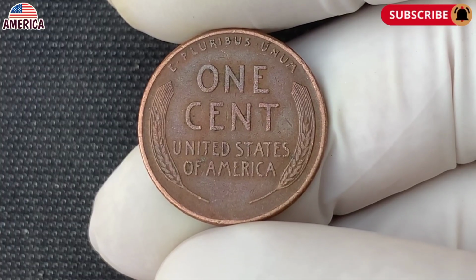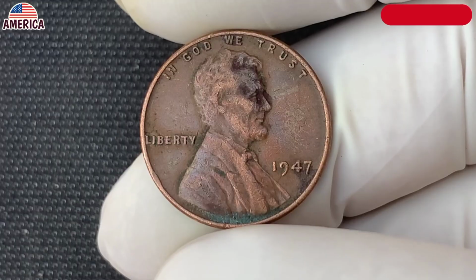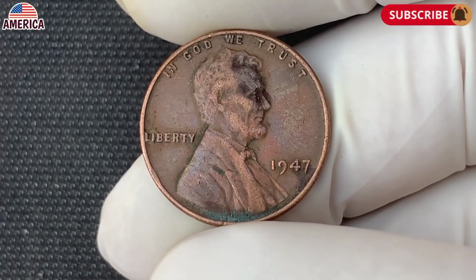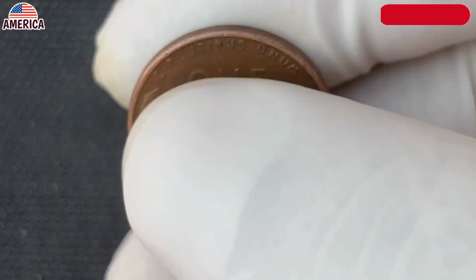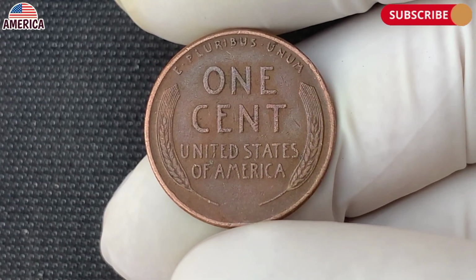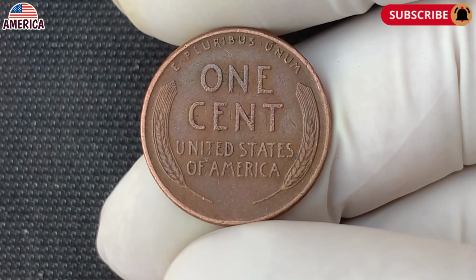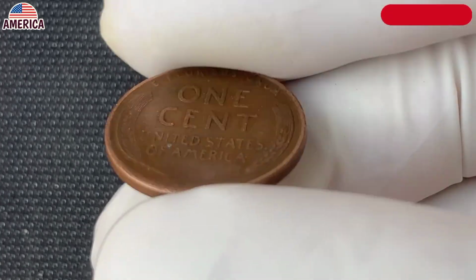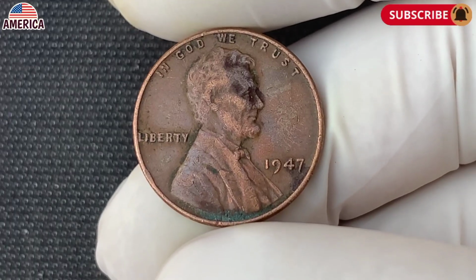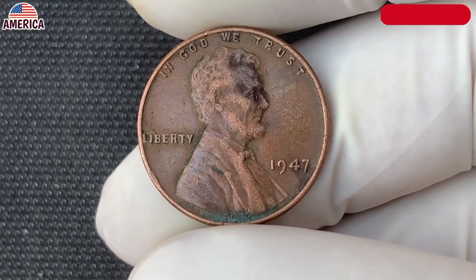So now you have to ask yourself, have you checked your coins lately? Do you have a 1947 wheat penny sitting in a box, a coin album, or even hiding at the bottom of a drawer? Pull it out. Examine the details. Look closely at the lettering, the date, and the mint mark. Use a magnifying glass. Look for doubling. Look for misalignments. Even the smallest variation could make a massive difference.